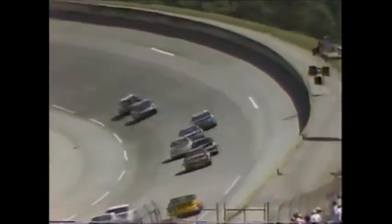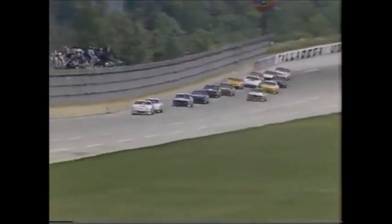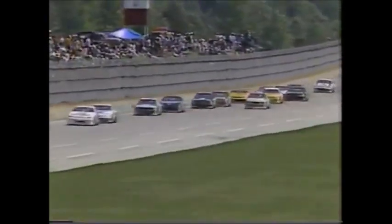There is Mark Martin at number 6, who has moved up to second position. And that was their pole sitter. He's the guy that has a chance to pick up a bonus of $53,200. The only guy, as a matter of fact, that has the opportunity to win that kind of money. That money from Unical goes to the winner of the race if he is the pole sitter.